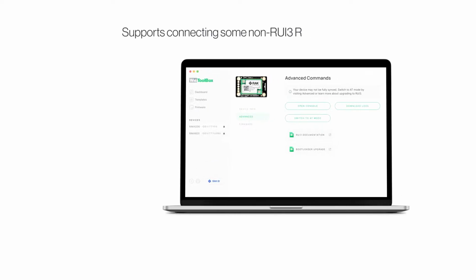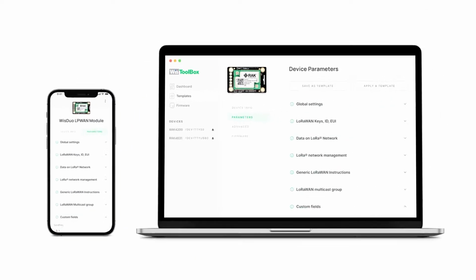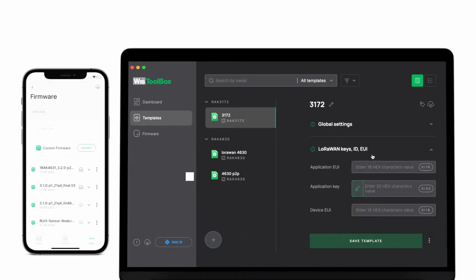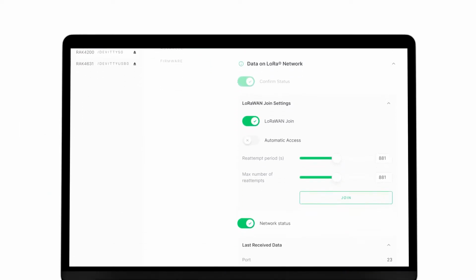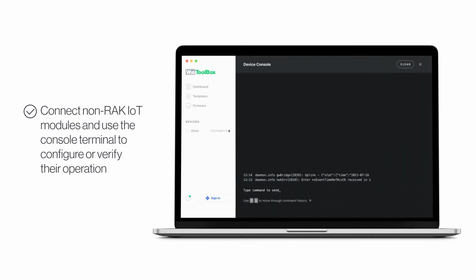It now supports connecting some non-RUI-based RAK devices and allows you to update the device to the latest RUI-based version and configure it using AT commands. You can send AT commands to your device, and now, in addition to the command library, WisToolBox also supports your custom AT commands. Other functional features are synchronization of individual templates and custom firmware using RAKid. Bind network commands in one click without waiting for a list of commands to be applied. And now you can also connect non-RAK IoT modules and use the console terminal to configure or verify their operation.